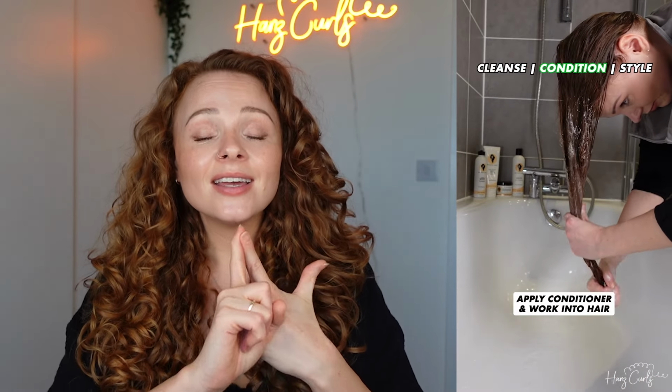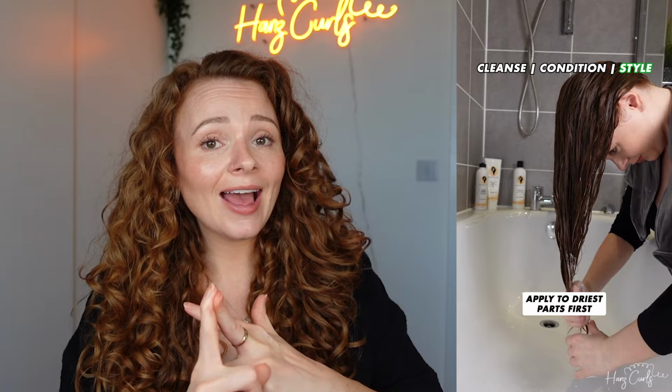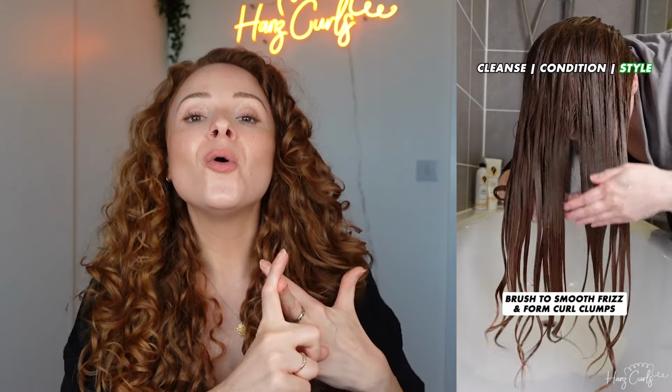Number one, cleanse your hair. Number two, condition your hair and detangle your hair when it has lots of conditioner in it. Number three, style your hair. On soaking wet hair, apply a curl cream and a gel, or if you want to make it even more simple, you can apply just a gel or just a mousse.